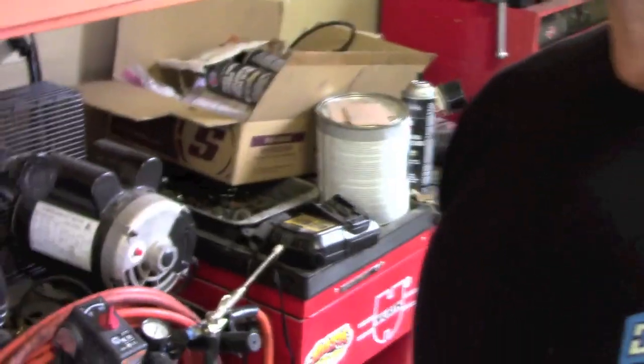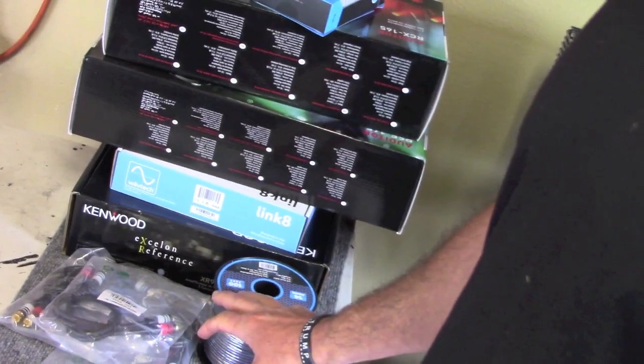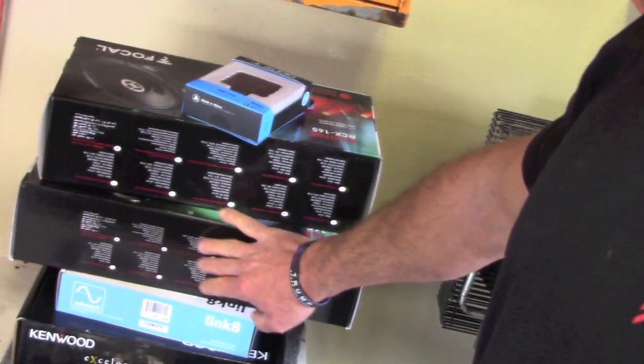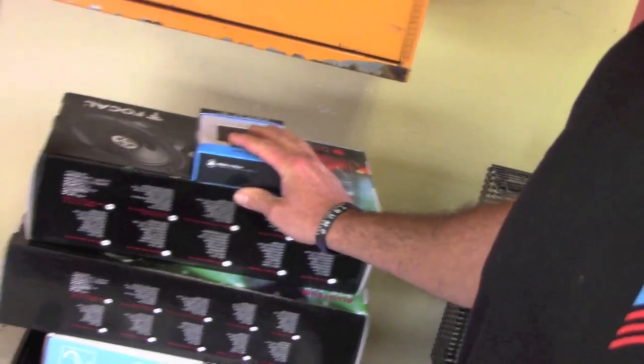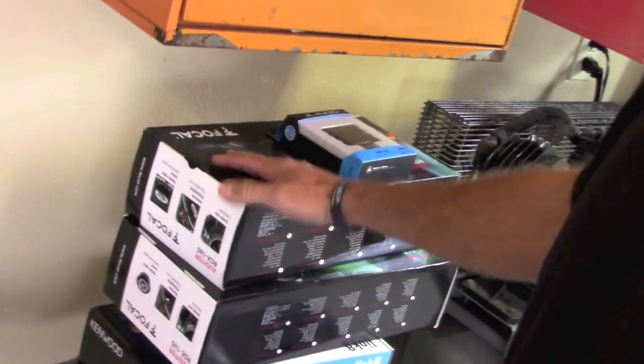As a matter of fact, most of the stuff is already here, because I didn't even make it home with the car until I had already swung by, picked up, and ordered some of the things we're going to need, including an amplifier, this line converter to RCA, door speakers, B-pillar speakers, and a Bluetooth receiver. Now we're going about middle of the line, if you will, on the equipment. These are Focals. That's a Kenwood Excelon Reference, which is kind of the top of the line as far as Kenwood goes. JL Audio sub is probably going to be here today, and so will the custom sub enclosure that fits in a perfect spot in the rear hatch of these cars.